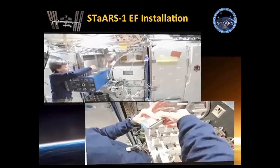And next slide shows Miss Peggy Whitson plugging in our experiment facility into the National Lab. We had a successful launch back on August 14th with SpaceX 12. Peggy was able to successfully install our platform into the National Lab. We were able to turn it on, communicate with it. There were a little bit of tense moments there, making sure everything checked out right. But we were extremely happy to see that this thing plugged in, turned on, and we are ready to start doing a lot of really cool research.